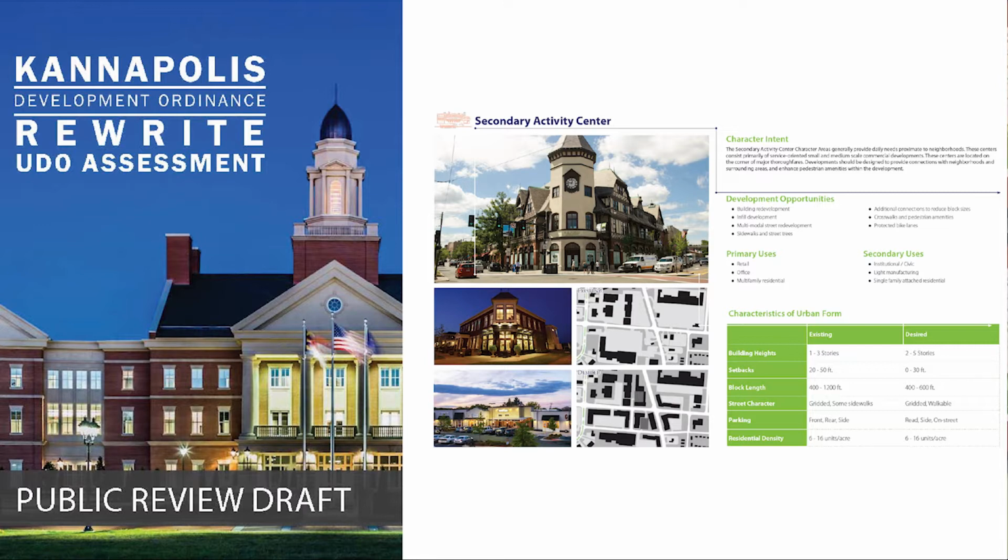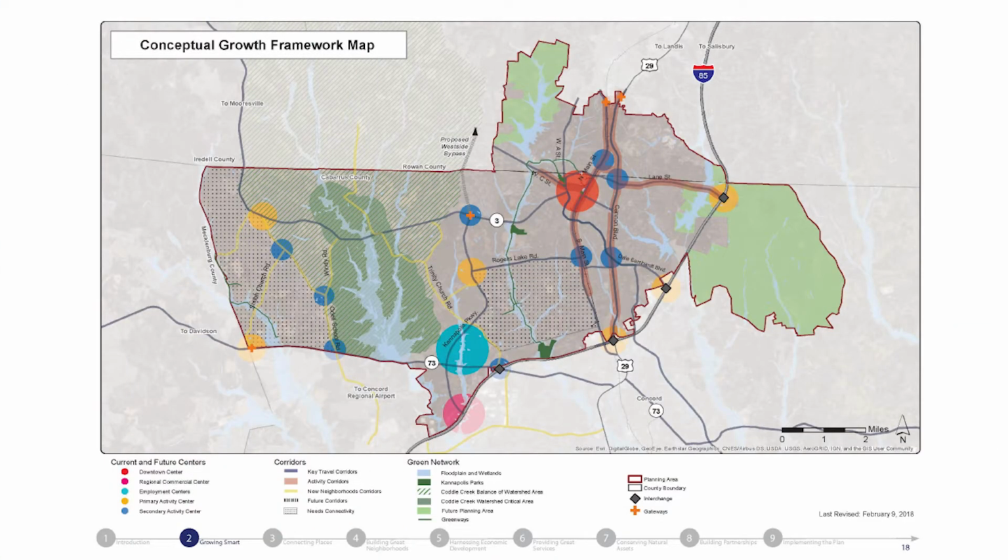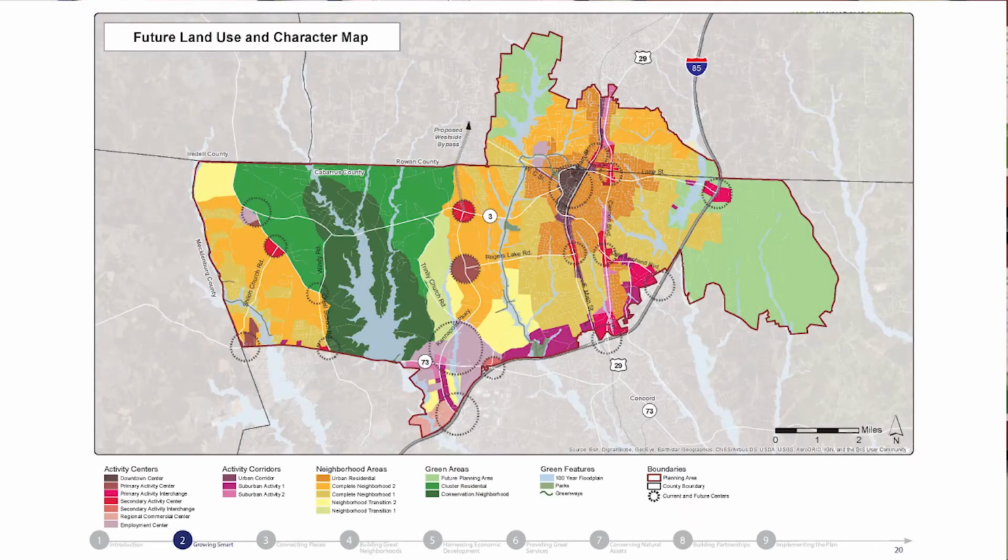And a series of maps and associated map classifications provide guidance for zoning changes within the code. The first map is the Conceptual Growth Framework map. This identifies areas for redevelopment, new development, and the city's green network. It also identifies a series of primary growth areas. The Future Land Use and Character map sets out the type, scale, and character for different areas in the city.